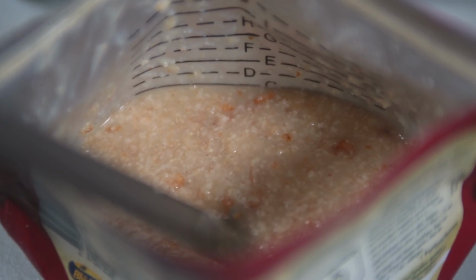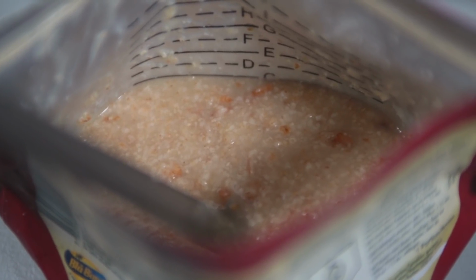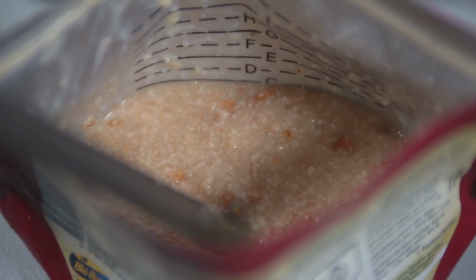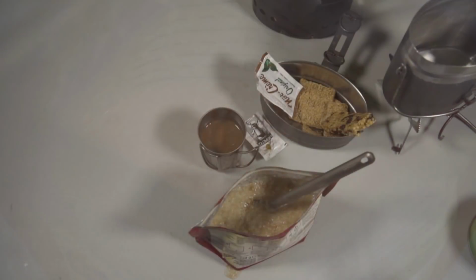Yeah, this is a really good porridge. It is very sweet. You do get a hint of those fruits, but you know, it's not too strong. It's not too sweet. It's not too bland. I would say it's just right. It's a really good breakfast. Let's move on and check out the lunch.